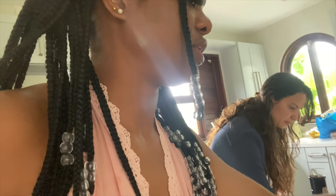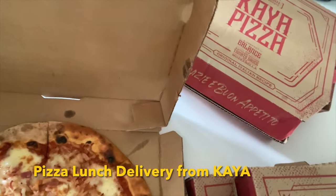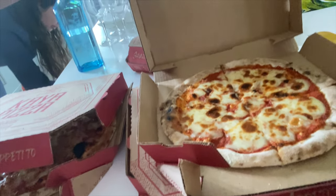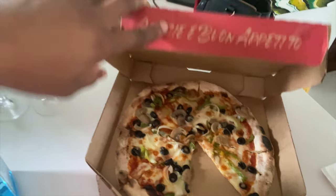Okay guys, so we ordered pizzas. So this is vegetables. I think that's bacon. Okay. And this is margarita. This one's good. This one is the cheese only for the girls. There we go. All right guys, so it's been raining.